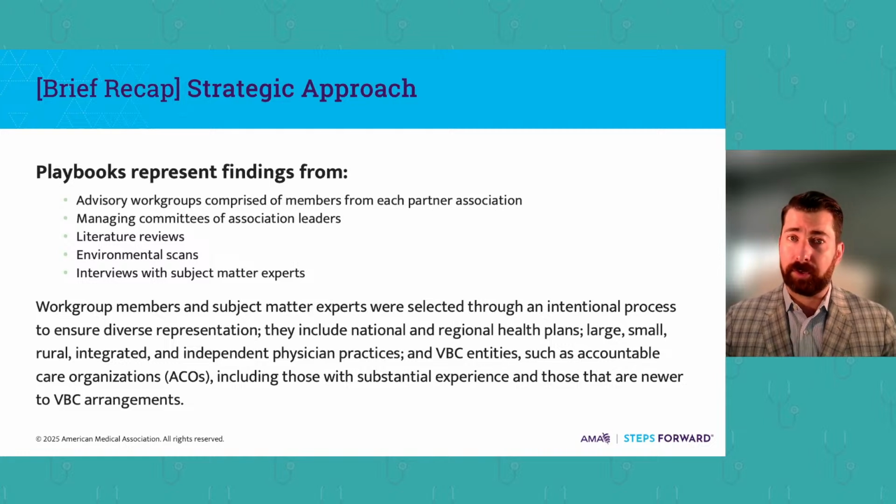All of this was with the goal of ensuring that the outcomes of this work were representative and actionable to anybody, regardless of where they were on the spectrum of participating in these arrangements or the care settings with which they participated. Next slide.